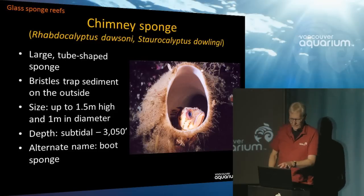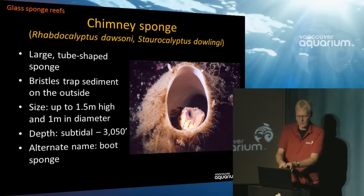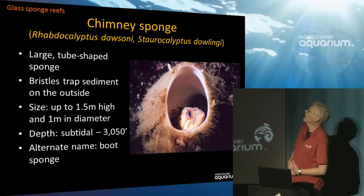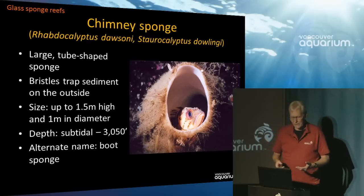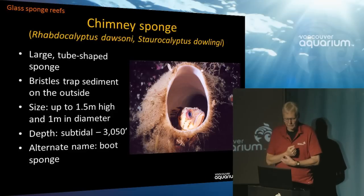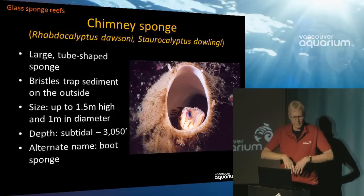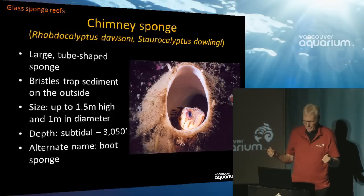And the genera and species, getting back to taxonomy, Rhabdocalyptus dawsoni and Staurocalyptus dowlingi, were erected back in the 1890s when scientists dissolved the sponges in acid, looked under a microscope at the shape of the spicules and saw the different shape of spicules. So they actually came up with two different genera, Rhabdocalyptus and Staurocalyptus, Staurocalyptus being all flared out, sort of like the old Victrola trumpet.